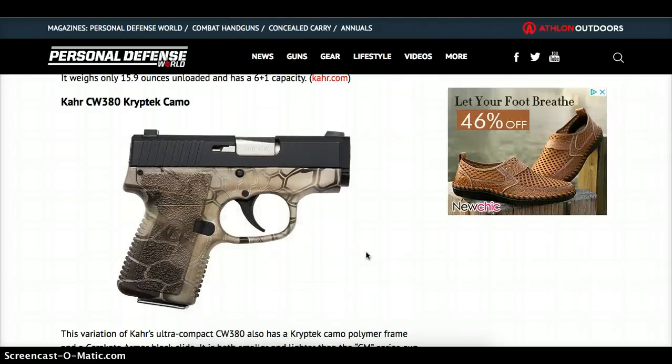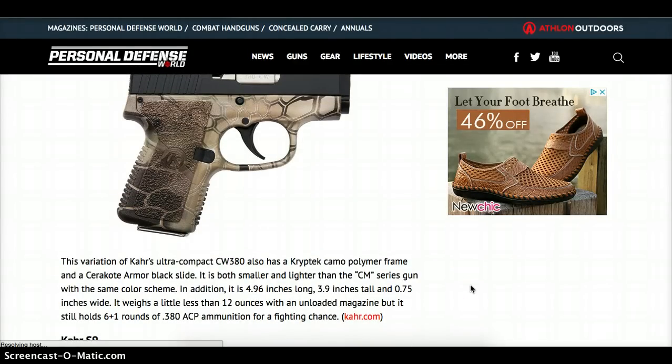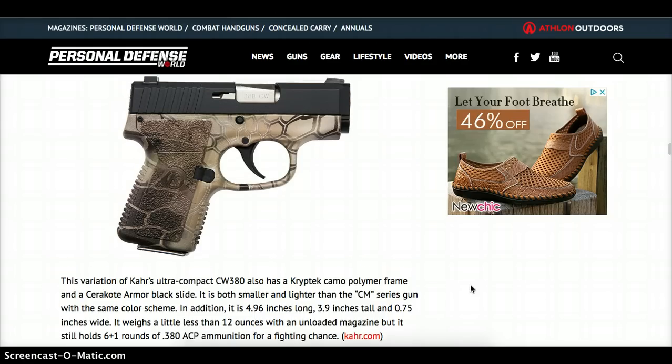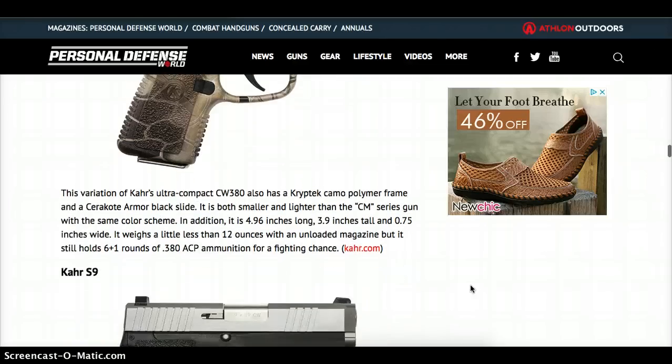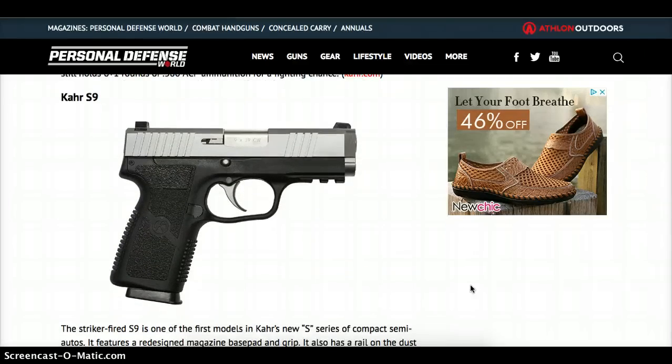Okay, then we got the CW380 with the cryptic camo finish on it. We're looking at, let's see, the CM series gun. Yeah, so we're looking at 4.96 inches long, weighs a little bit less than 12 ounces with an unloaded magazine, but it holds 6+1 of 380. So again, if you want something that's going to be very compact, Car's got that option for you. Personally, I shoot a CT9, and the CT9 is my daily carry. I've been very happy with that pistol since I bought it almost 2 years ago.